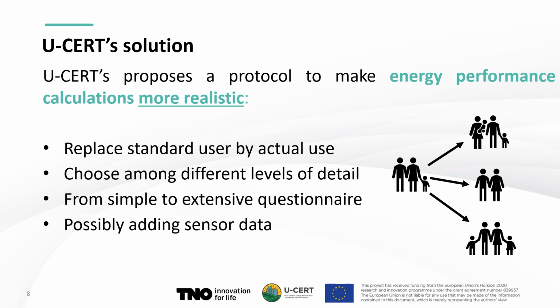This can be done on different levels of detail depending on the data of the user behavior that is available or can be gathered. On the lowest level, a very simple questionnaire is used, but also more extensive questionnaires could be used to assess behavior in more detail, and even sensor data could be coupled to the calculation model. The protocol describes how this extra data can be incorporated in the existing calculation model to assess a more realistic energy use, which then could be used for better information and advice to the building owner or tenant about the best way of making their house more energy efficient.